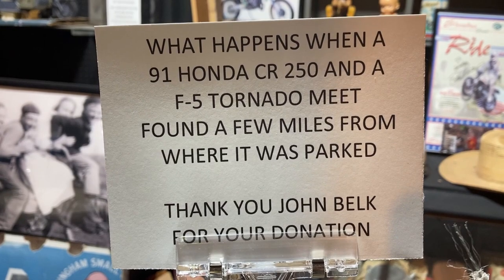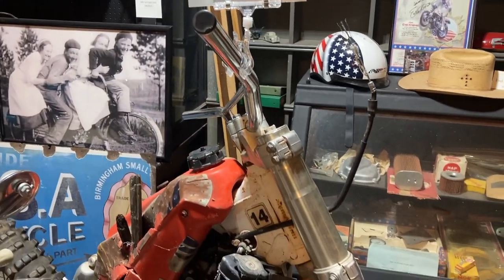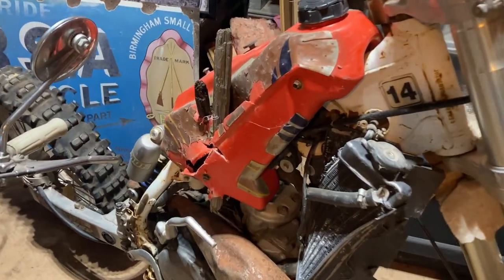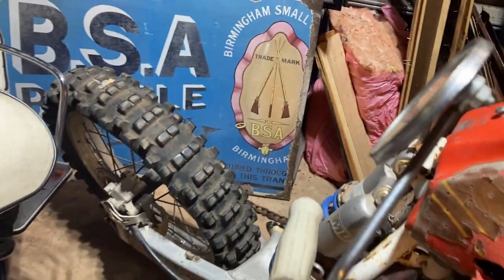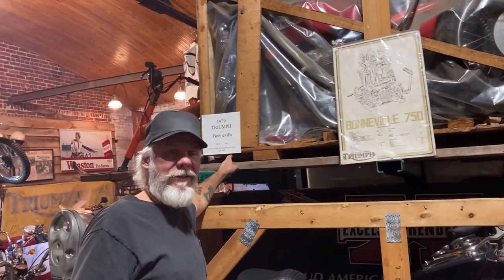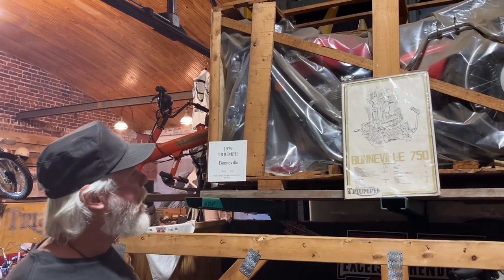And a 91 Honda CR250 and an F5. Oh, that's from a tornado. Look at that. It actually blew away a few miles. There's wood. Wood gets stuck right in. Pierced the gas tank and everything. That's tornadoes for you. Hey, check this out, 1979 Triumph Bonneville. Still in the original crate. I have never been out of my box. Imagine having that. Old, but new.